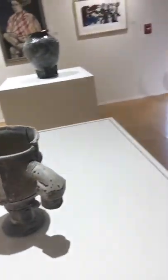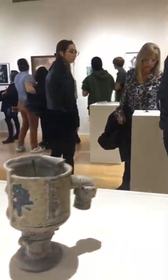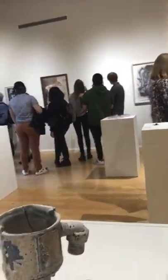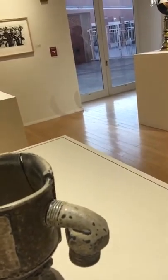And here's another one. It's called Corrosion, also by Tiffy Rusnik. It looks like a chalice or a cup of some kind. I like how it's faded and broken. Given the title Corrosion, the handle looks like a sink faucet. That's very nice.